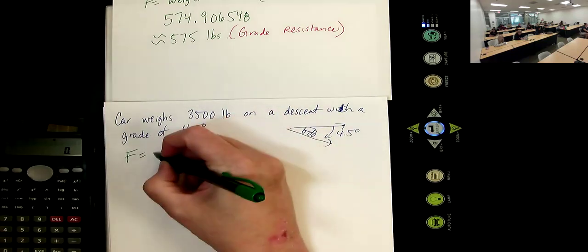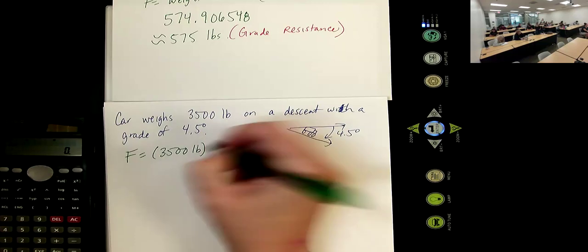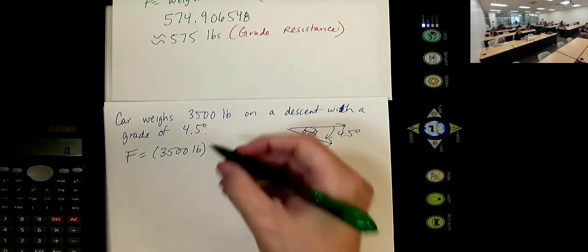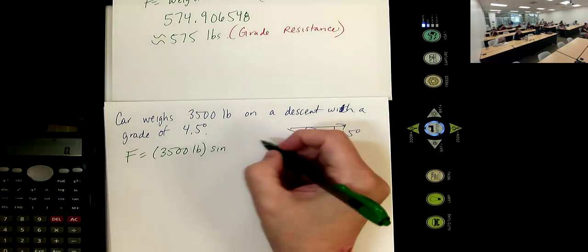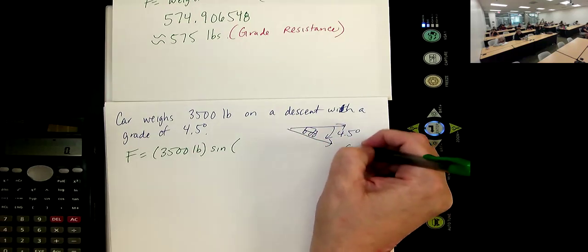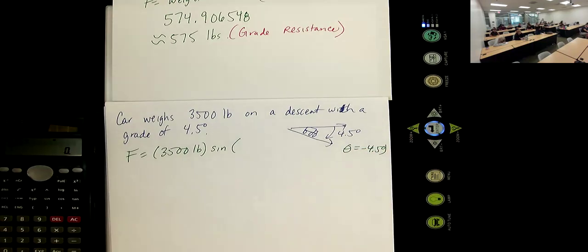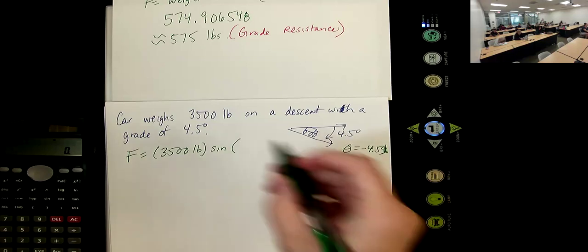Our weight hasn't changed. It doesn't do a lot of shifting here. But we want to do sine of the angle, and here we're actually rotating clockwise. This makes it so theta is actually negative. So if it doesn't say negative on the downhill, it means that you should have a negative.